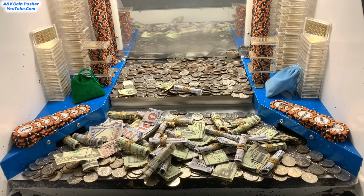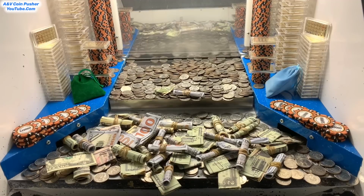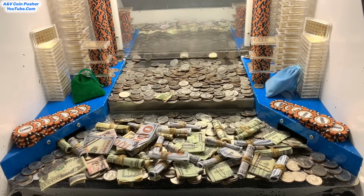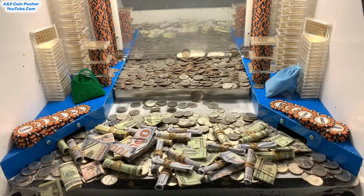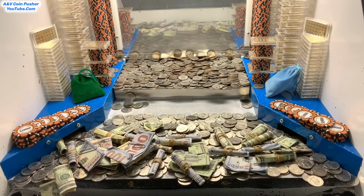Nice, got a bunch of $100 bills right there. We just about got the pusher all cleared off. And once we get all that cash out of there, I will cash in that $10 chip, both of the $1 chips and that blue chip. Wait, did we get 3 $1 chips? I think we did. So, yeah, they'll give me 1,500 quarters for that.